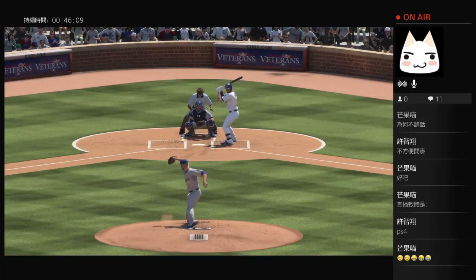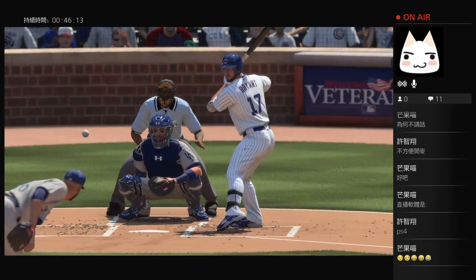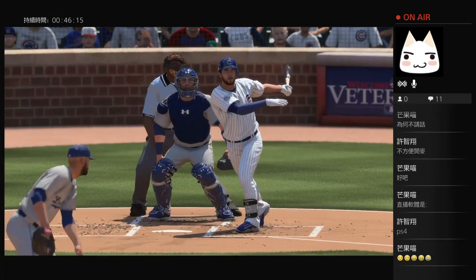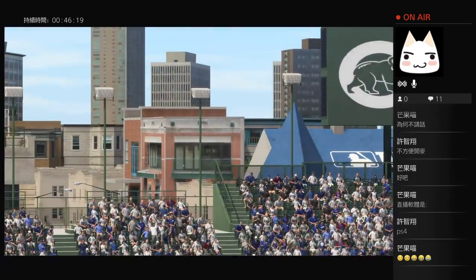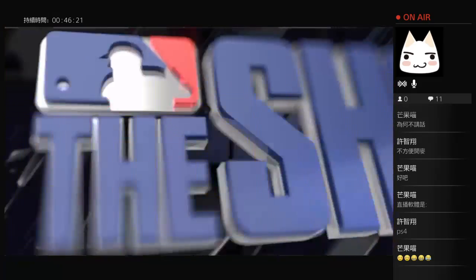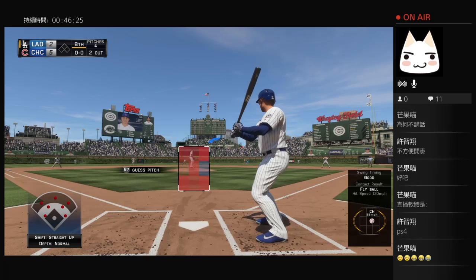A solo shot here to left, and just like that, it's now a 5-2 ball game. These guys are maybe starting to put this game out of reach. This is a solo shot, and it pushes the lead up to 3, so now it'll take a pretty big collapse in the top of the 9th not to give this home crowd the victory they're looking for.